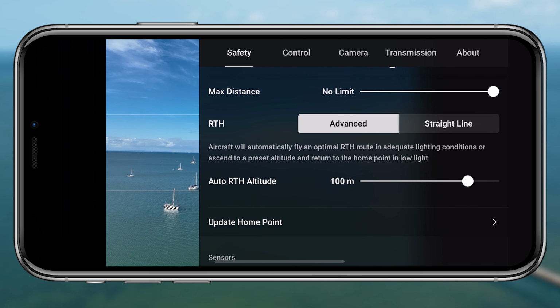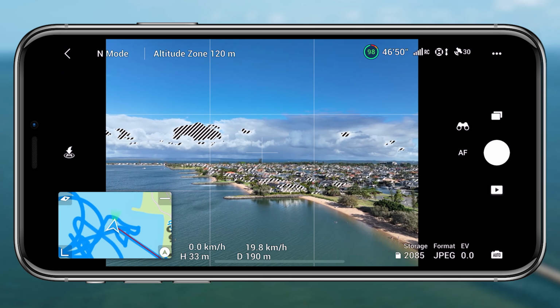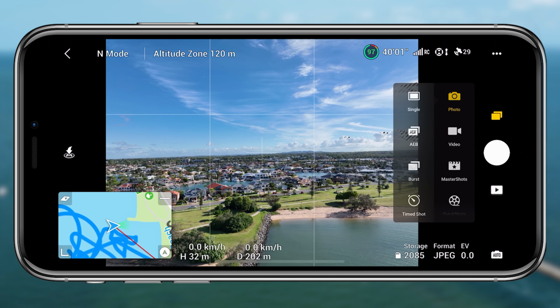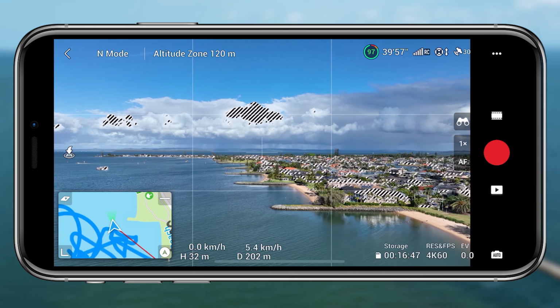I get that it's trying to be optimal in its returning to home, but there were people around today, there were trees, and I wanted to see it get to a safe height before it returned to home, but it seemed to just prioritize getting back to me within the quickest route, however you want to pronounce it. So I don't know 100% about that, but it definitely did work and it came back to me very quickly.